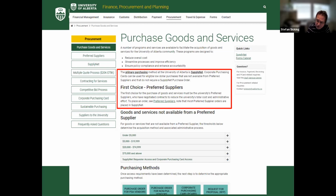Now, the first choice when you purchase goods and services is to look if you have that product available from a preferred supplier. And we have new preferred supplier pages on that. Then the second section on this page, and we really encourage you to take a close look at this, is if you can't find the goods and services from a preferred supplier, we have some guided buying areas that guide you on what to do next. So we have sections under 5,000, between 5 and 20, 20 and 75, and then above 75,000.